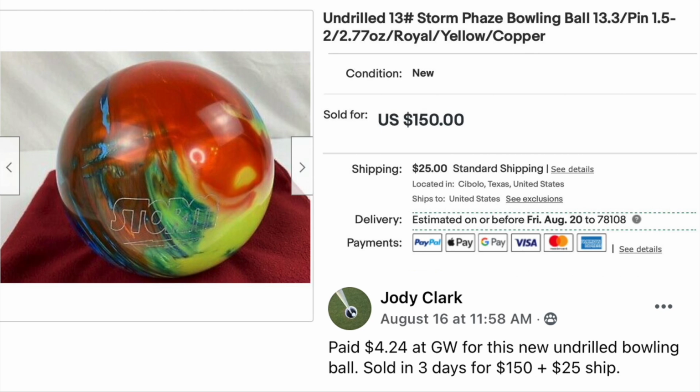Okay, Jody Clark is back. Paid $4.24 at Goodwill for this new undrilled bowling ball. Sold in 3 days for $150 plus $25 shipping. So there you can see it is an undrilled 13-pound Storm Phaze bowling ball. I never knew there was such a thing. I thought they just all had holes in them, but apparently this must be a custom thing for those professional bowlers. And she said she paid $4.24 and it sold for $150.